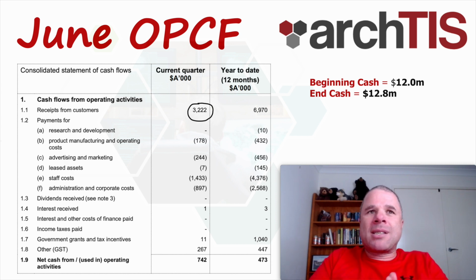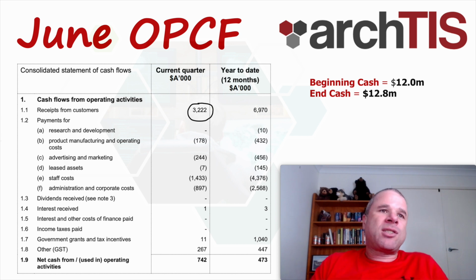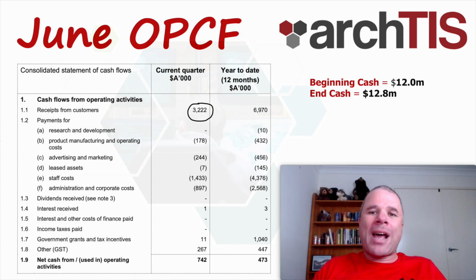So just have a look at some of the lack of increase in costs in some of their payments. For instance, product manufacturing and operating costs actually fell during the last 3 months from $209,000 to $178,000. They've spent a little bit more money on advertising and marketing, by only $70,000. Staff costs haven't increased at all, staying around about 1.4 million. The only thing they really increased their spending on was administration and corporate costs. That increased by 300,000.